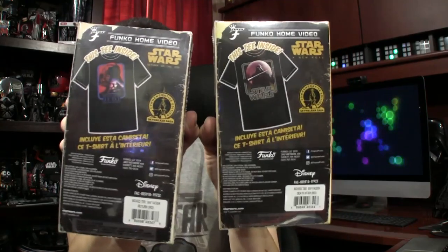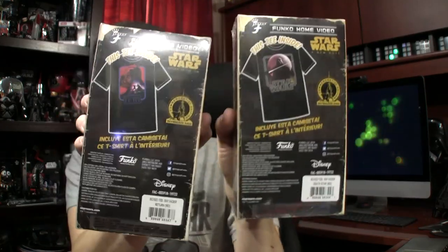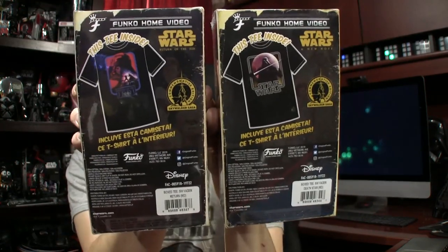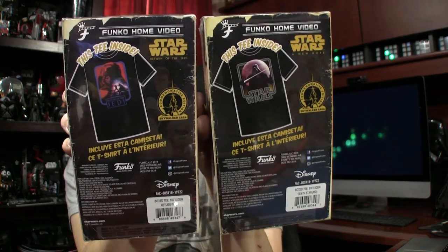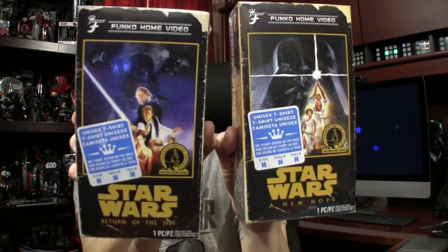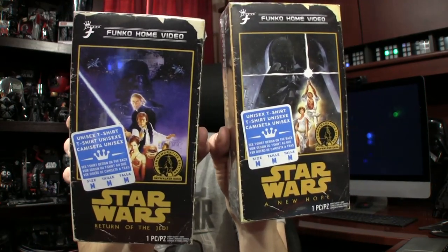And the reason I got these, not just because the boxes are neat, and of course I'll save the box. You can see right at the top, Funko Home Video. But they're Darth Vader tees. So you can't have too many Darth Vader tees. That's my opinion. I don't think they had larges available, so I ended up getting the medium sizes. I've mentioned this before too, I'm wearing a Funko t-shirt right now. The great thing about Funko t-shirts: super soft, super comfy, tagless.